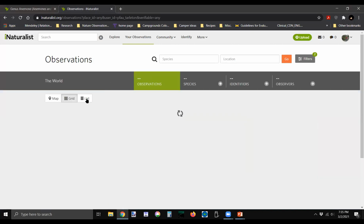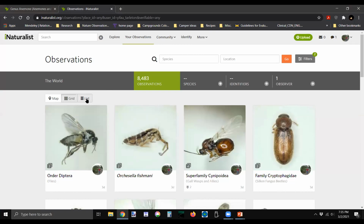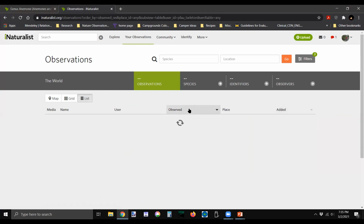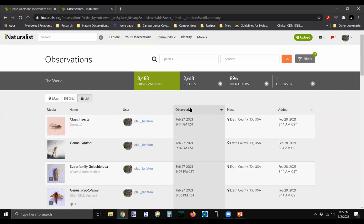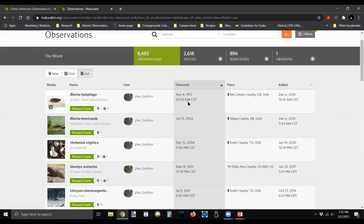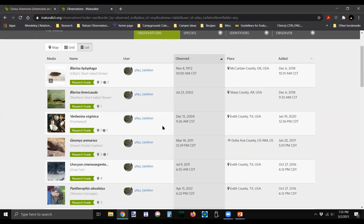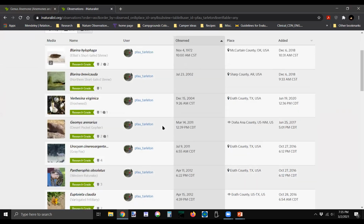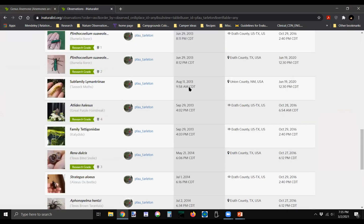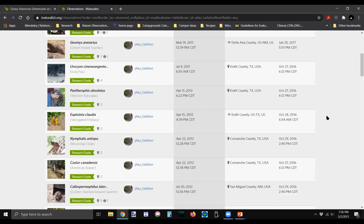The neat thing about iNaturalist is it's a record of things you've seen, things that you've found interesting. And if I sort them by date observed, I find that, ouch, I haven't been doing it since 1972. That's an older specimen. I started observing things in iNaturalist in 2012. So I've been doing it since 2012.